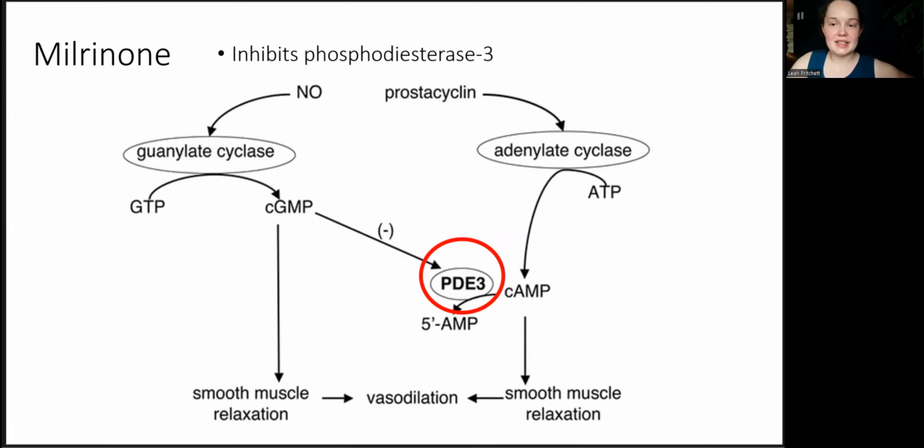And it regulates cardiac and blood vessel contractility. And it works by breaking down cyclic AMP, which you can see just to the right of PDE3 there, in cells in order to modulate the balance of cardiac and vasculature contractility and dilatation. So it helps to kind of keep that balance.